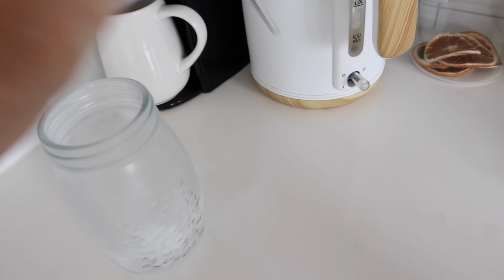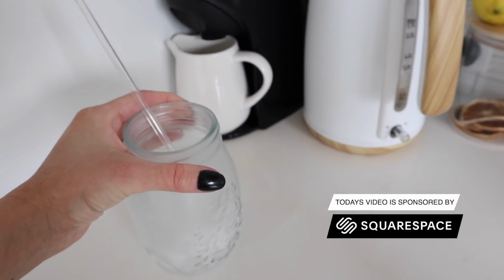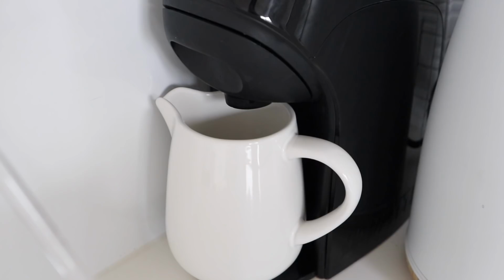Good morning. I am about to make my second coffee for the day. I'm just going with an iced coffee. I did have a warm coffee first up this morning though because it was a bit colder this morning.